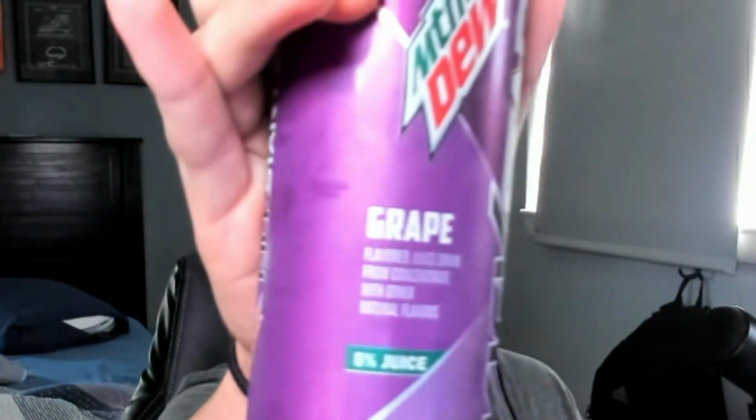We got grape. It's hard to mess up grape, Mountain Dew. Mountain Dew Kickstart grape. Caffeine, electrolytes. No coconut water like the other one had, but let's pop it open. Hopefully, it looks like the next two flavors are going to be the better ones.